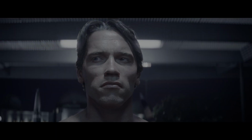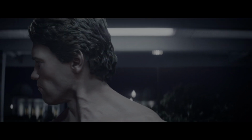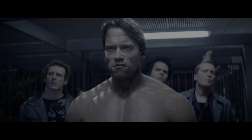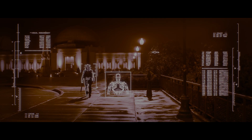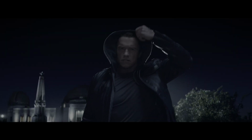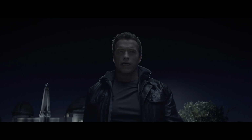You don't really see a big change in that timeline until the second older Arnold shows up behind, whenever the T-800 first comes in contact with the punks to take their clothes. He shows up behind him in the shadows and is revealed, and then he opens fire and ends up killing the T-800. At that point, you realize that the timeline has definitely changed.